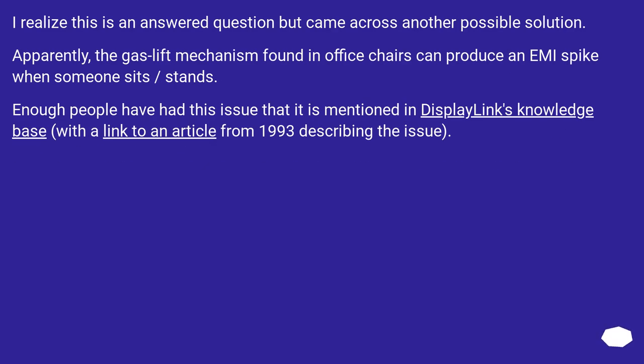I realize this is an answered question, but I came across another possible solution. Apparently, the gas lift mechanism found in office chairs can produce an EMI spike when someone sits or stands. Enough people have had this issue that it is mentioned in DisplayLink's knowledge base, with a link to an article from 1993 describing the issue.